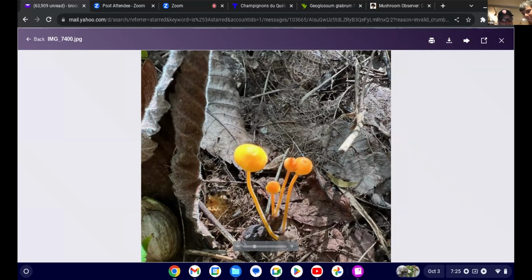Elf cap is, how would you say it? Hygrocybe acutoconica. Once again, my Latin is really weak, so yeah.